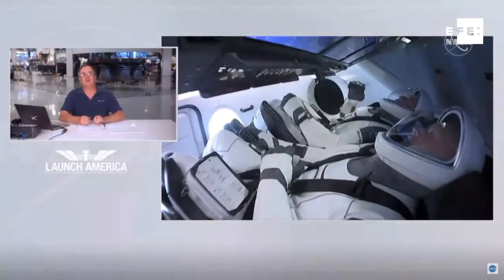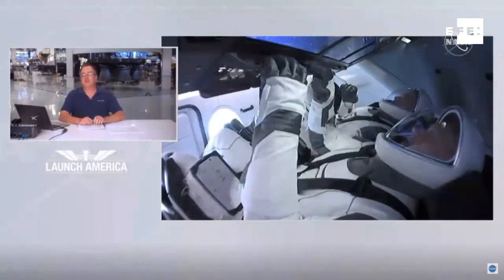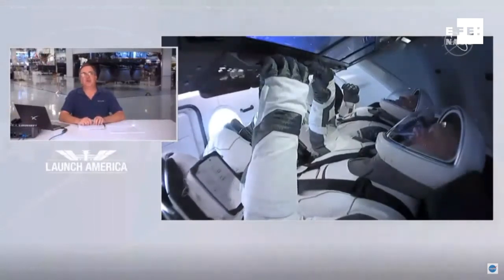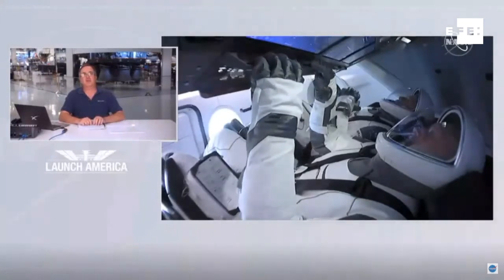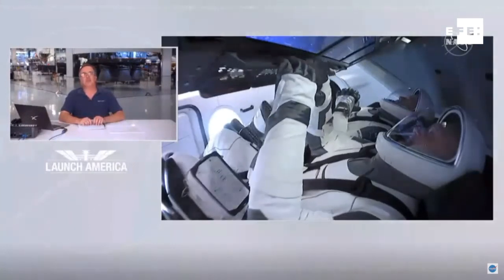They all called a scrub for the day per the safety rules that we have for this flight. So right now the team is undergoing the post-scrub operations on both Dragon as well as Falcon 9, working with the range. No issues being reported right now as we start to go through that sequence.